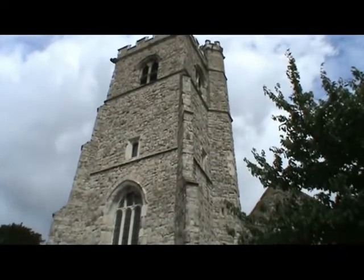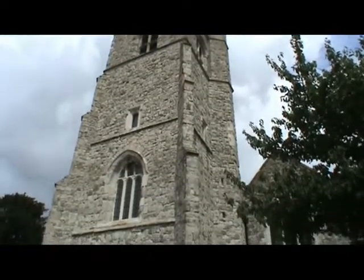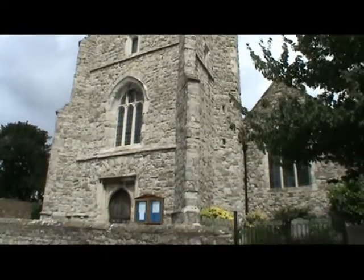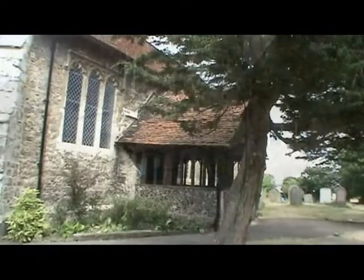The distinctive tower of the church, at 70 feet high, acted as a landmark and could be seen from a great distance along the Thames.